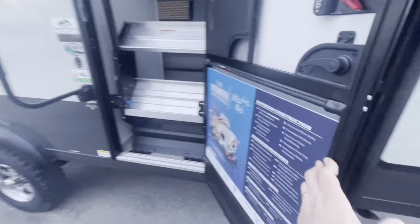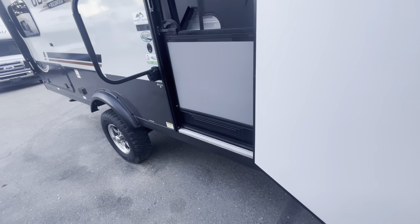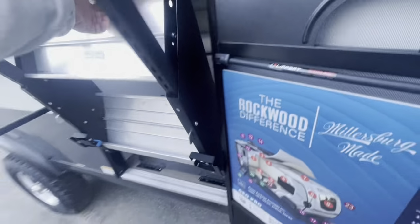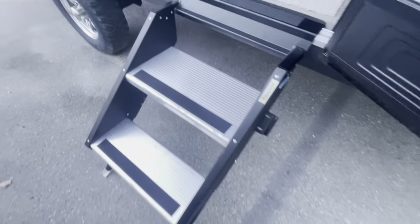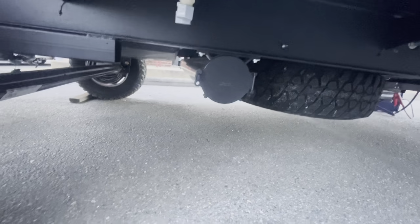You've got Azdel construction, friction hinge on the door. Don't forget the Lippert screen door that slams itself. Then you've got your step above entry steps with that quick adjust trigger here, which is there. We mentioned the tires. There's your spare tire, a little storage area for your sewer hose. Nice clean underbelly.